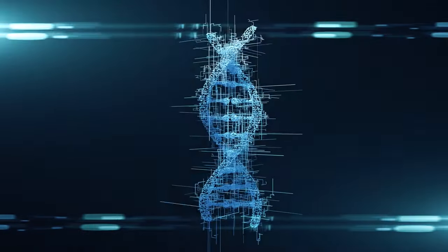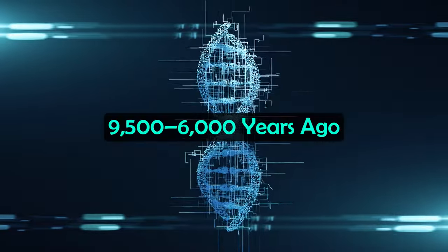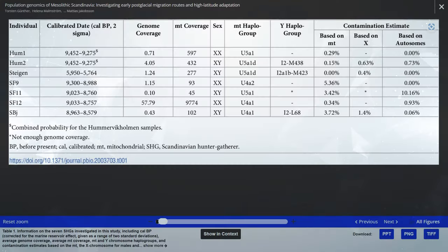But what about haplogroups around this time? Well, this 2018 study sequenced the genomes of 7 hunter-gatherers from Scandinavia who lived between 9,500 and 6,000 years ago. This table shows the breakdown of their genetics. All 7 belong to variations of U4 or U5 on the mitochondrial side, and all the men belong to variations of I2 on the Y-DNA side.